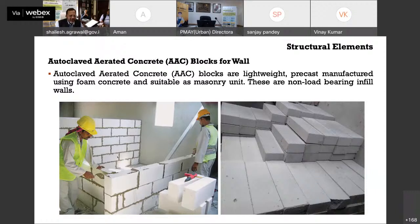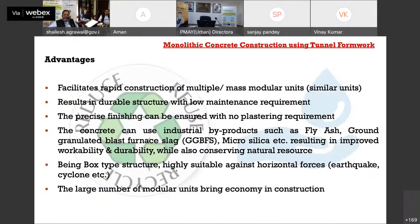It's a lightweight concrete, and I think I have a slide where I will be explaining it to you. As you can see here, the size of this block is much larger than your conventional brick size, and it is lighter in weight. Its weight is around 400 to 500 kg per cubic meter. So, pretty fast, the entire infill wall can be laid. Just to give you a few advantages: it facilitates rapid construction. It results in a durable structure, because there are no joints. And as I told you, it's a top class finish, requiring no plastering.